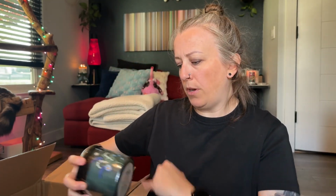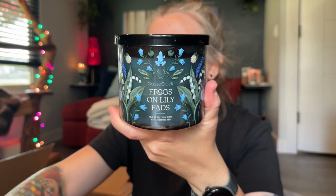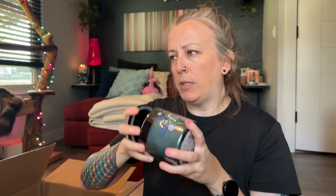Next one, Frogs on Lilypads. Oh, this jar is gorgeous too. It's like a grayish blue, my type of thing. Let's see if this one's a new one or not. I don't remember. Yeah, this one's new. Frogs on Lilypad is a new fragrance from Goose Creek. Scent notes are water lilies, English bluebells, and crystal waters. Oh, that's beautiful. Aquatic, floral, and water lily.